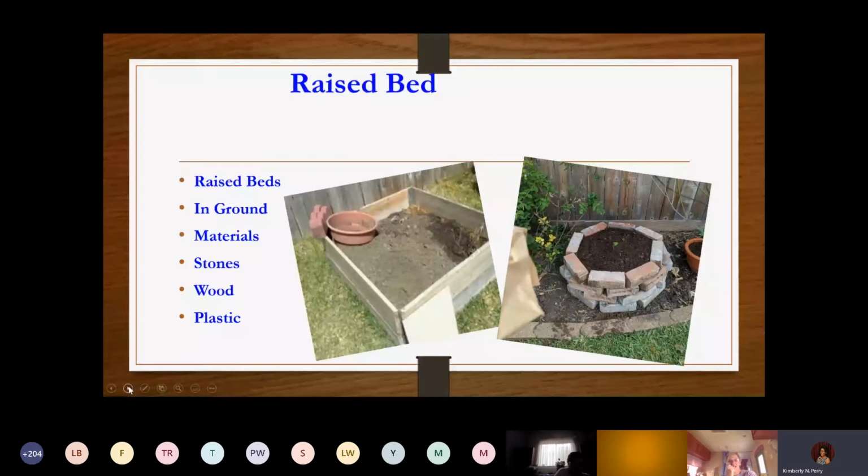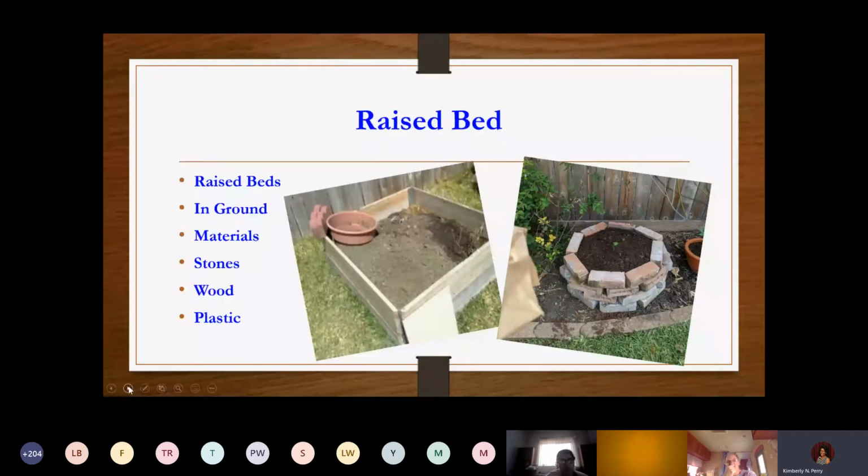All right. So raised bed, in ground, stone, wood, plastic, different materials. When I started this year off with COVID, everybody's kind of working on a budget a little bit, or at least we're trying to hold on to the pennies that we have. I happen to have a bunch of bricks in my backyard, so I wanted to grow sweet potatoes. The bricks in my backyard are probably 58 cents, or maybe a dollar. I haven't looked for bricks for a while, but they're very economical.